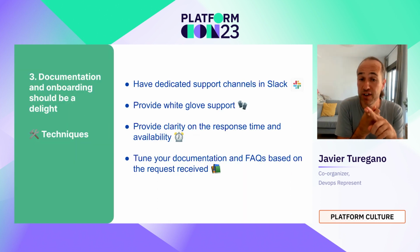So, having a dedicated support channel in Slack is normally a very easy way to do it. Maybe in the physical world, you will have a help desk in your office that works too. Provide white glove support. Some users will need more from your platform engineers. They will need someone embedded, someone that can hold their hand along the journey. So make sure that you identify those key users and provide that extra support.